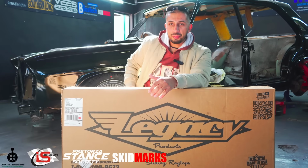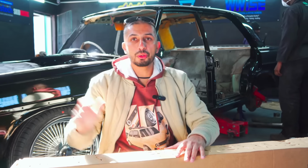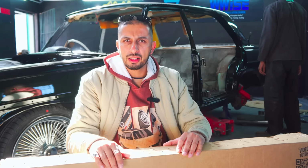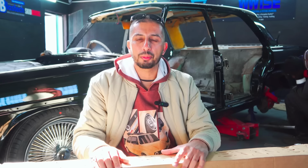And what I've noticed is that Pretoria Stance Society and skid marks are non-biased. They promote everyone in the industry regardless. So again, for me personally, to use my platform to promote the two gents is a no-brainer, because that is what we need in this car scene. We need people that are not biased. People say they have a passion for cars, but yet they have jealousy and animosity, and that's not how things are supposed to be done.